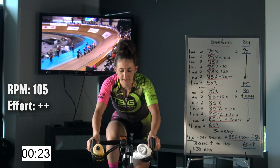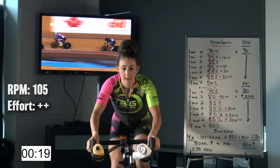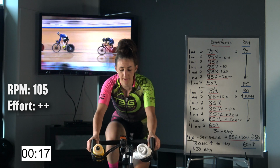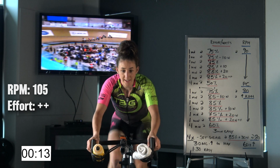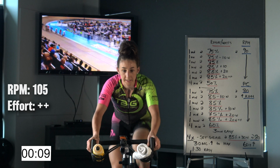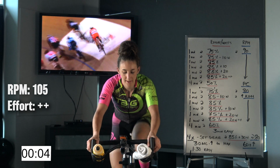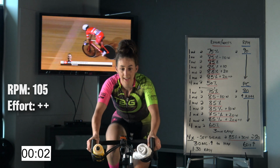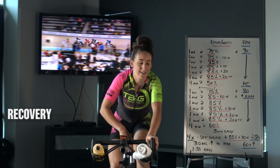Just keep those legs moving. Keep that gear light. Keep those shoulders relaxed, elbows relaxed. 13. Last 10. And 5, 4, 3, 2, and 1. And back that gear off.